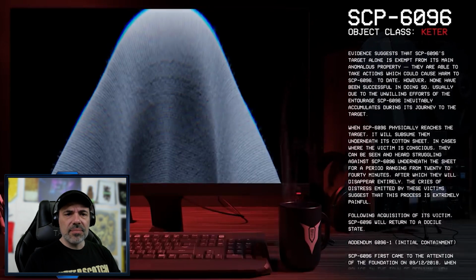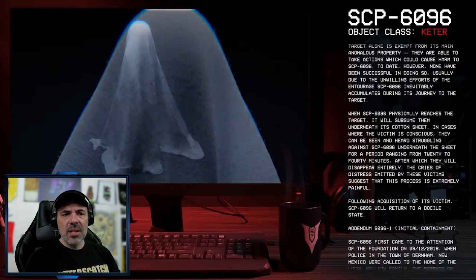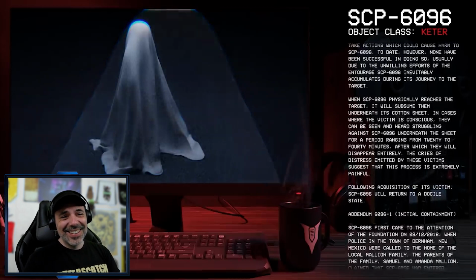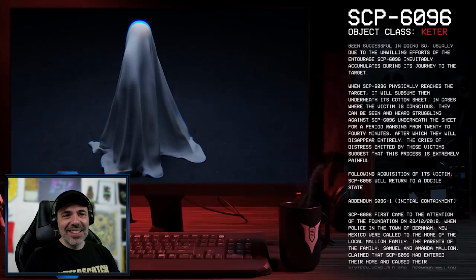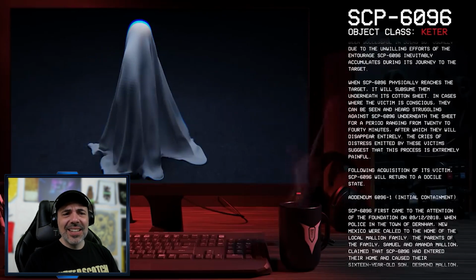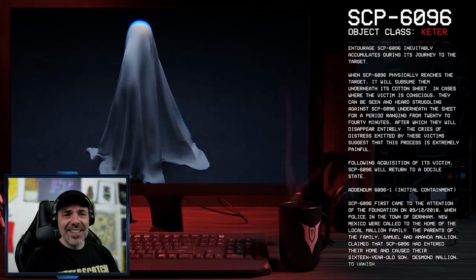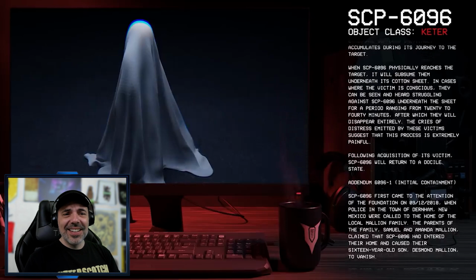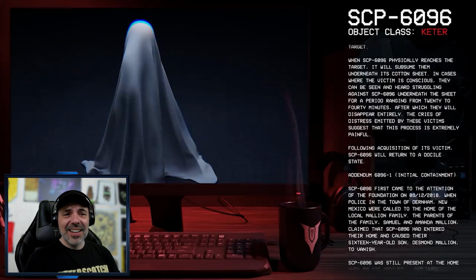Usually due to the unwilling efforts of the entourage SCP-6096 inevitably accumulates during its journey to the target. When SCP-6096 physically reaches the target, it will subsume them underneath its cotton sheet. In cases where the victim is conscious, they can be seen and heard struggling against SCP-6096 underneath the bedsheet for a period ranging from 20 to 40 minutes, after which they will disappear entirely.